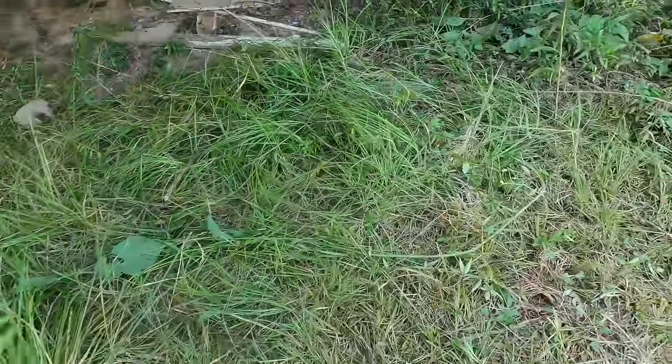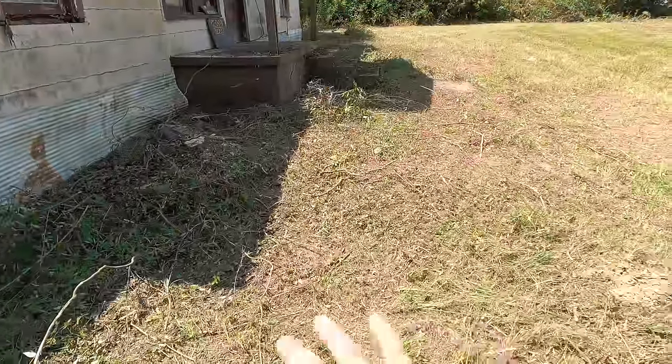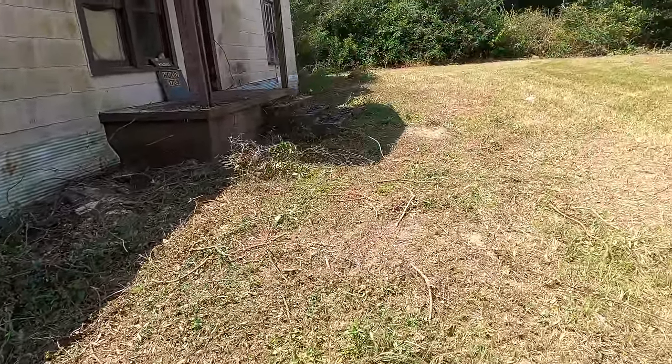So, not today. We're not hitting the grass right here. I know how I work, I won't stop. So, blower, blow the stuff off. There's a lot of debris left here, kind of is what it is. We'll clean up some of it. We'll get it figured out.